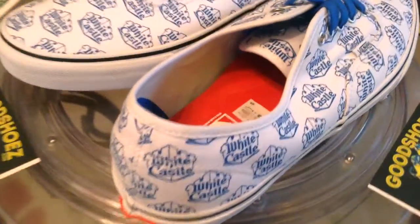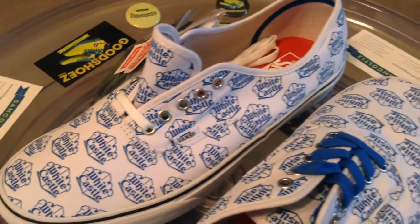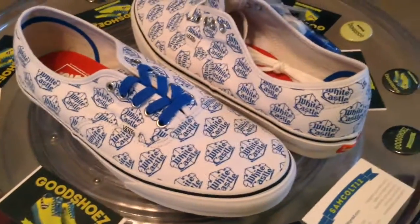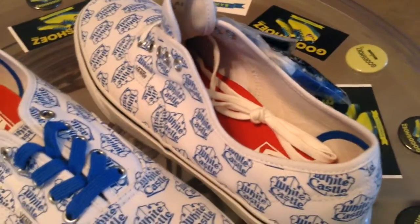Simple and clean. A lot of my Vans I've been picking up right now are that way. Very simple, very clean. Metal eyelets work for me. It doesn't take a lot to put together a canvas Vans these days, even when they switch off to better materials.